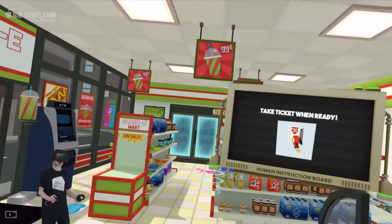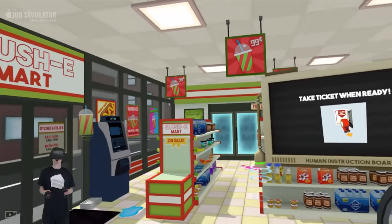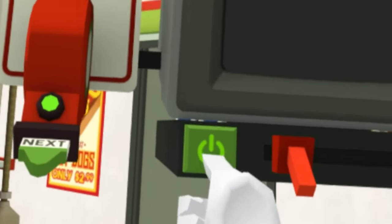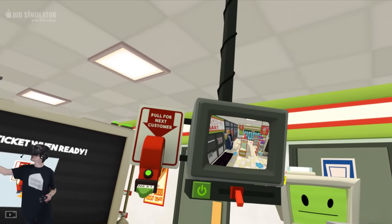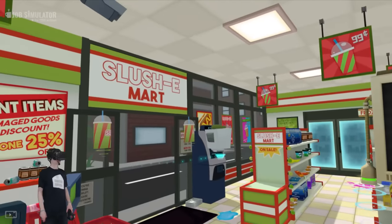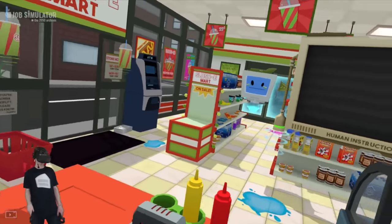First thing we need to do, though, just in case some hooligans come into our store, we need to be prepared. So we gotta turn on our security camera here. There we go. And, oh, we can rotate it. So we can see people coming to the door. Let's get to business. Your first customer. Oh, okay. Watch the security cam. He's good. He's not gonna steal anything.